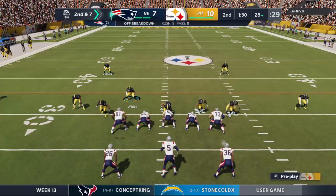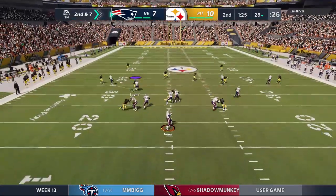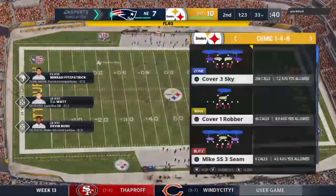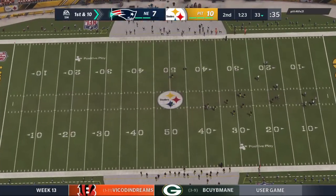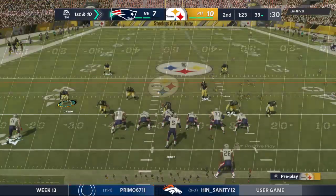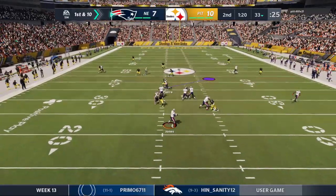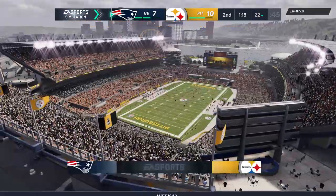Here's 2nd and 7 now from the 28. From the gun, Jones. And the Steeler pressure too much here. He's going to go down. Jones on 1st and 10. Jones in trouble here, and down he goes.